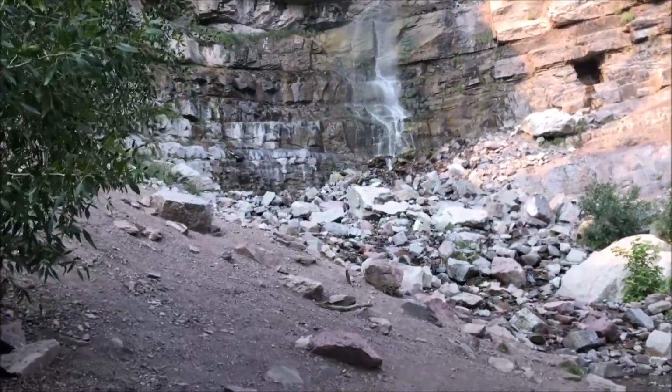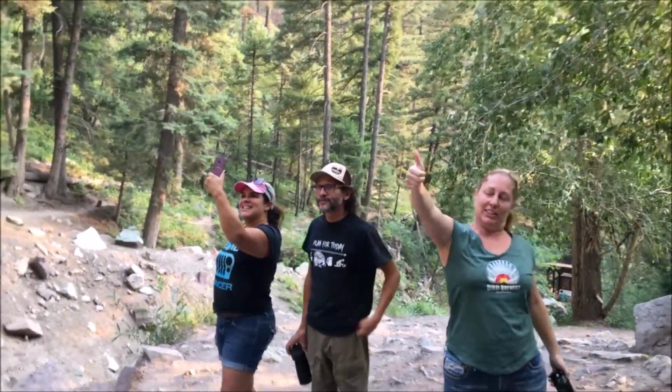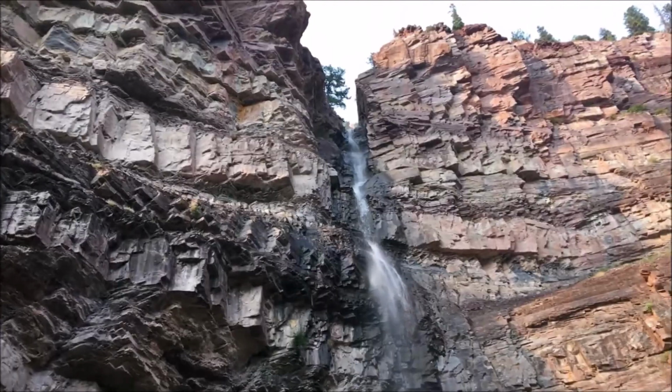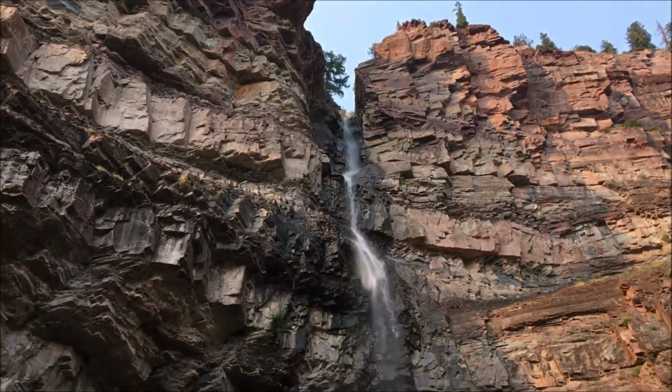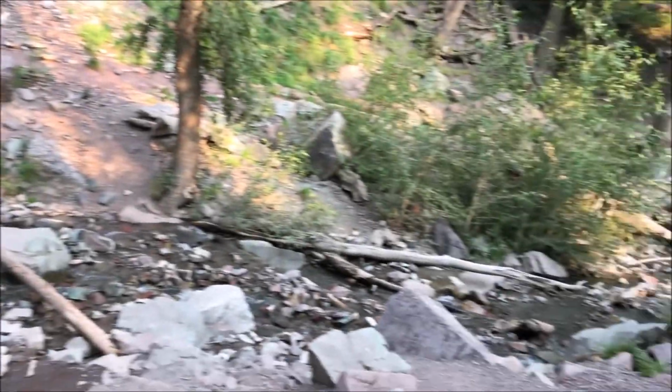Oh, amazing. Amazing. You guys like it? Yes. Yep. Woo! Three thumbs up. That's right. And that is how you enjoy Ouray. Wow. Oh my goodness. That's cool. Very, very cool.